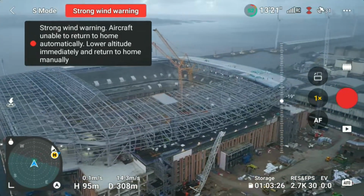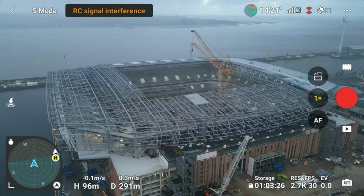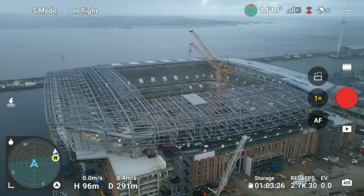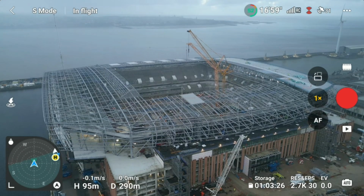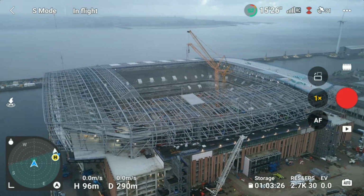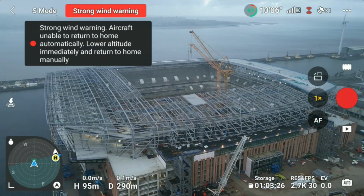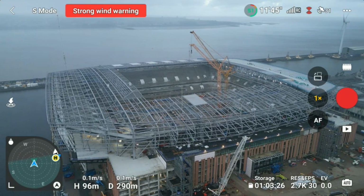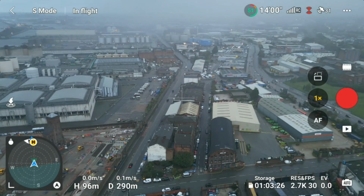And that's about it. I just did see the little RC go orange then, like it lost a bit of signal. I don't know why, because where I was stood, which you'll see in a minute, was in good view of it. That's about it really. So that's me now returning back.